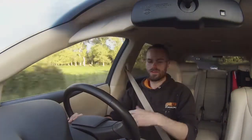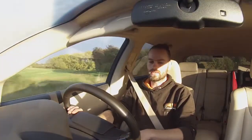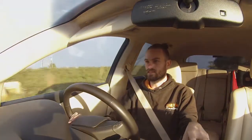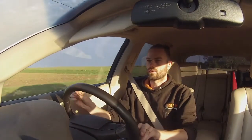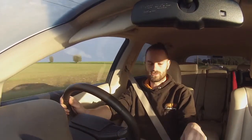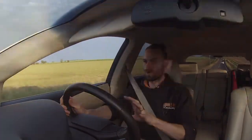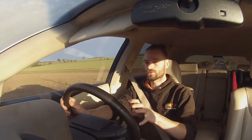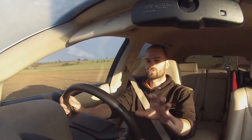So front seats, the whole cabin is a very nice place to be. All looks very modern. The one thing that does let it down is the gear stick. It's got a very 90s Japanese gear stick with the sort of funny shaped gate and everything. But other than that, all the clocks really modern. Nice white dials with blue tint behind them. Really nice big screen in the middle.